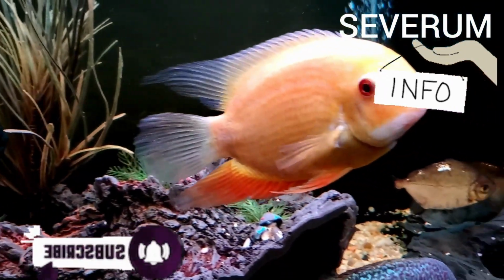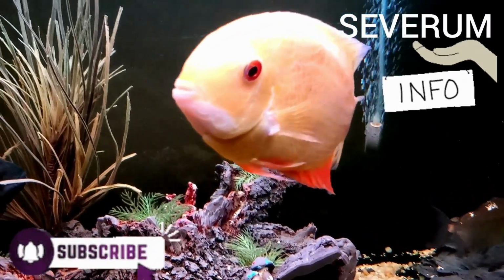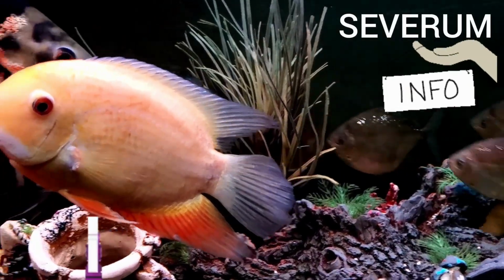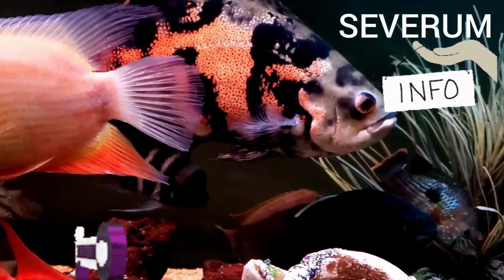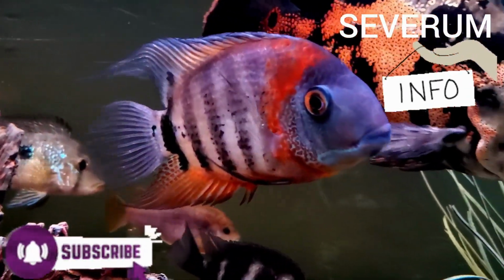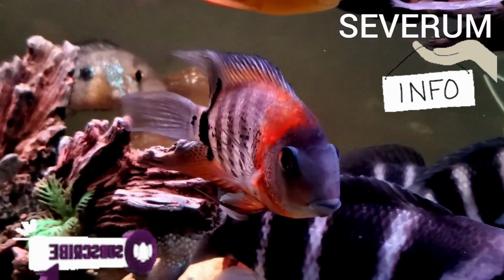Minimum tank size should be like, if you want to keep two, a 55 gallon. If you want to keep more, the bigger the better. Always in fish keeping, just get the biggest tank you can afford, because honestly it's easier to take care of. The bigger the tank, the higher the water volume, and the less likely it is to get dirty fast. And then, you know me, I love to overstock my tank.